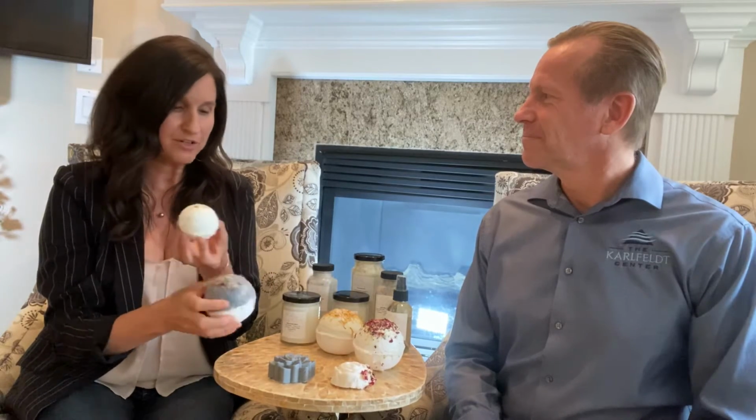This is rosemary peppermint, so this is really good for sore muscles. And I have the 2 sizes here because I wanted to show we have 2 sizes in every single bath bomb, but this is great for kids 6 and under, and then the larger one is great for anyone that is older than 6. And these are a couple other items. We have quite a few products, but these are some of the most popular ones.